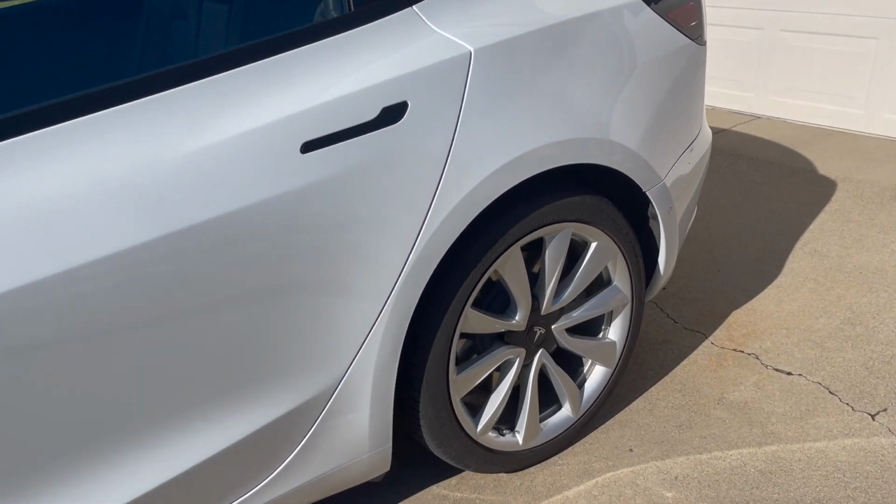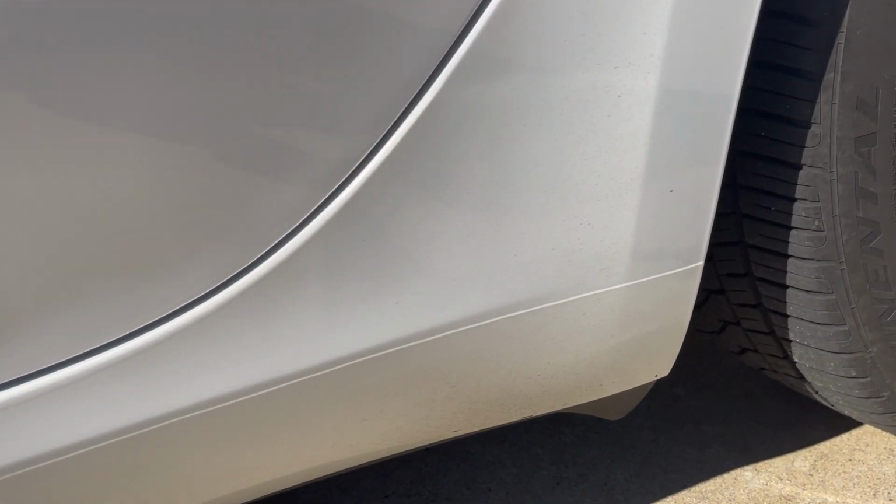Now, since I don't have any kind of protective coating on the car, the front has a lot of paint chips from road debris like small rocks and pebbles. Now, I did try using touch-up paint, but it really doesn't help that much in my opinion. Be sure to check out my full review of a comparison between the Tesla brand and Dr. Color Chip.